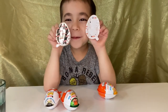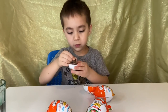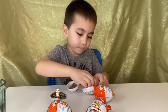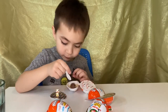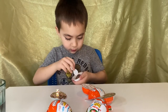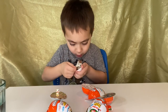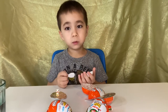This part's upside down. See? I want to start with this part. See? You don't need your little cuts to get these balls out that are in there. It tastes good.